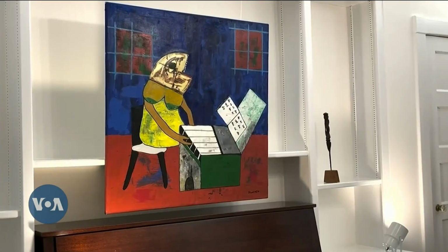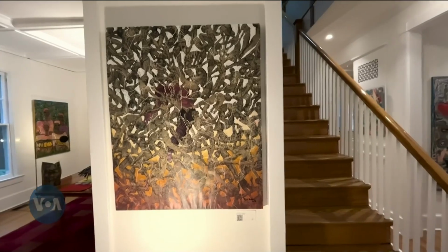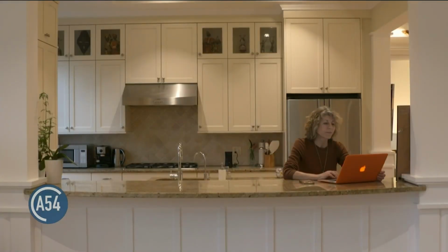The African Art Beats Gallery also doubles as a home for Anne-Beatrix and her husband, giving people a chance to visualize the art in their own homes before buying. It also gives Anne-Beatrix the opportunity to get to know the individual style of artists.